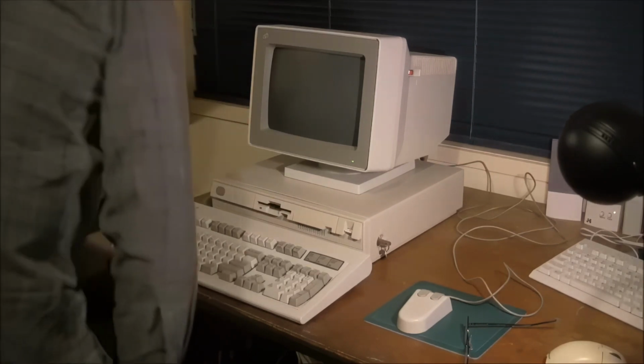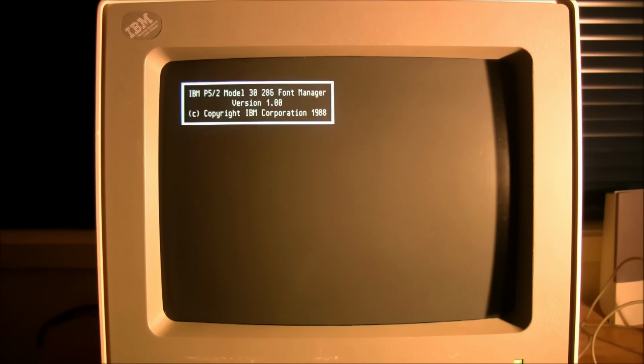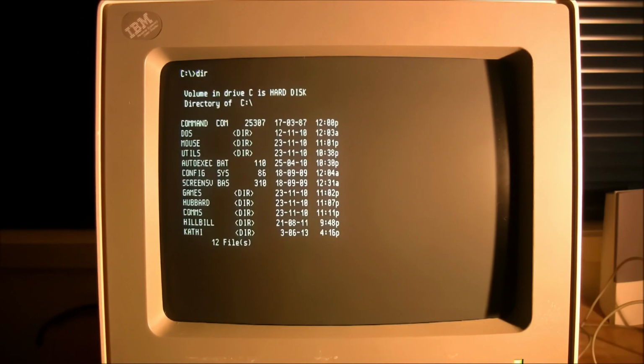So we flick the switch. On my machine it's not a big red switch, but I've seen some of these Model 30s that do have a red switch there on the front. My one's white. So like a lot of these machines, it counts up RAM to check that it's okay. As I said, this has got 4 megabytes on board, this one. And then we boot into PC DOS 3.2.